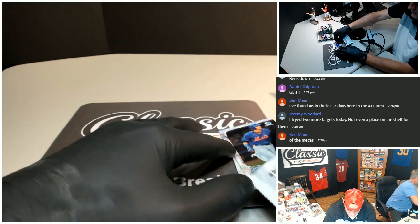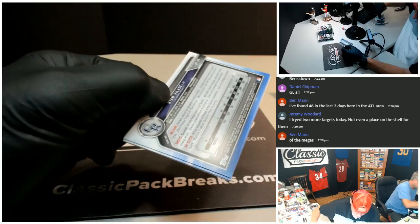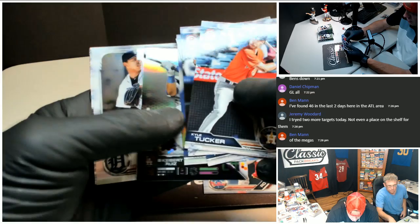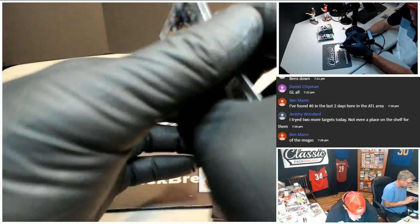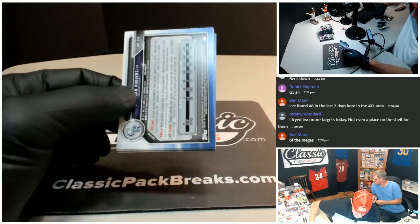$145, he says. What is that? Oh, is that for the 14 prism? Kyle Tucker rookie. Paper though. JoJo. Ruiz. Perez. Nope. One Wander already, but I'm kind of ready to see him take the field somewhere sometime. All this hype.